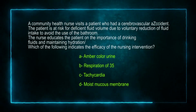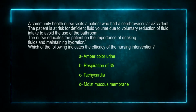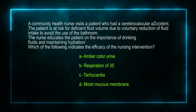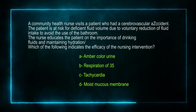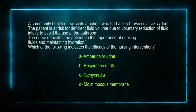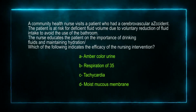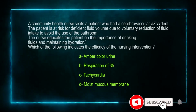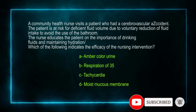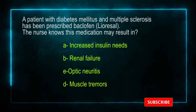A community health nurse visits a patient who had a cerebrovascular accident. The patient is at risk for deficient fluid volume due to voluntary reduction of fluid intake to avoid the use of the bathroom. The nurse educates the patient on the importance of drinking fluids and maintaining hydration. Which of the following indicates the efficacy of the nursing intervention? A. Amber color urine. B. Respiration of 35. C. Tachycardia. D. Moist mucous membrane. Answer. D. Moist mucous membrane.